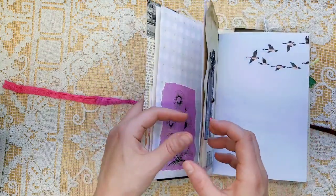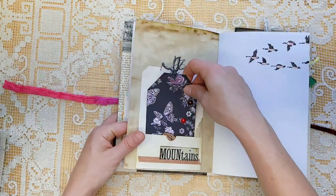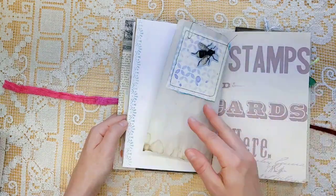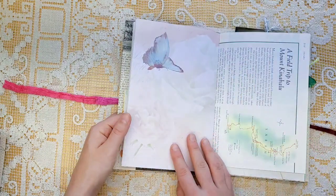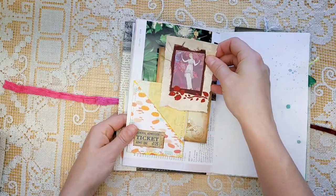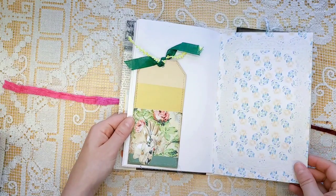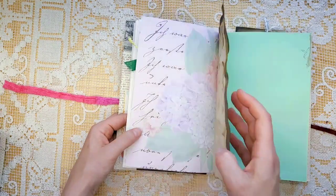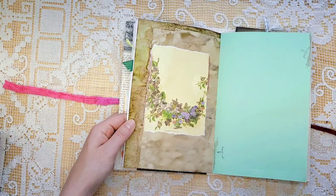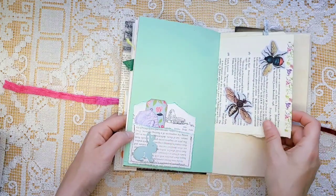Got flowers, birds, vintage, nature. Pretty beautiful little tag. Stenciling. There's a bunny, a little fly, butterfly. How pretty that is. I love that tag. Lilies and roses. How pretty that coffee dyed paper turned out. I think there was some green on the pan when it was drying. Some tags, a bunny, some more flies.